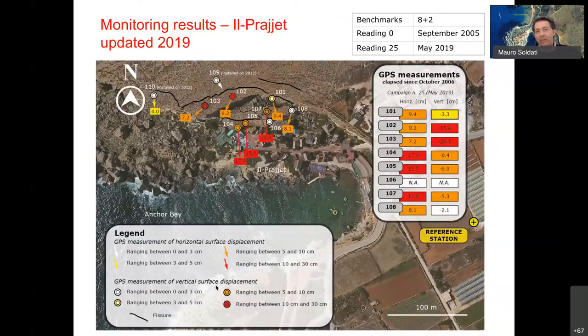More significant displacements were recognized at Il Progetto. This bay is called Anchor Bay. It's still on the northwestern coast of Malta. And here you have some buildings, as you may see. This is the so-called Popeye Village. It's the largest amusement park in Malta, which is visited by thousands of people throughout the year. And actually, this was the set of the film by Walt Disney, Popeye, that was supposed to be removed after the film, but it was not. So it stayed there for a few years.